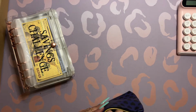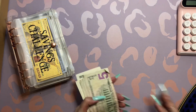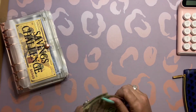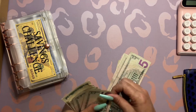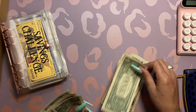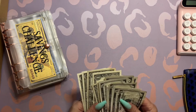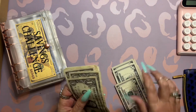Okay, so let's see how much I got in here left. This is what I had left from over this week, and I want to stuff it before I go and spend it. So I have 5, 10, 15, 20, 25, 30, 35, 40, 45, 50, 51, 52, 53, 54, 55, 56, $57. Okay, and it's just in fives and ones, so we don't need a tray.